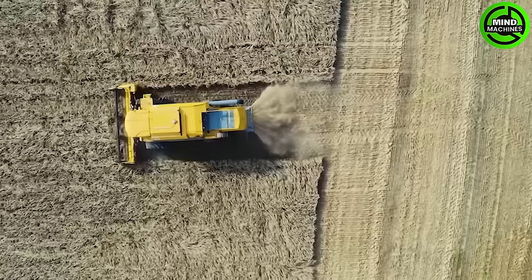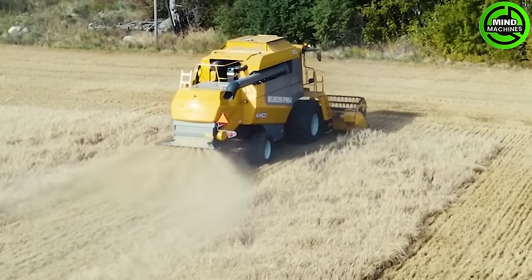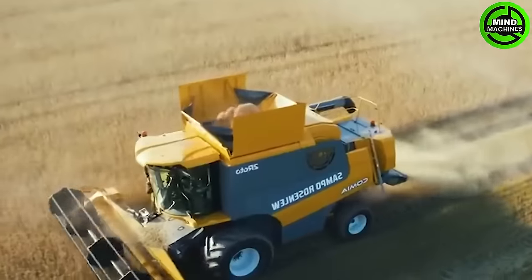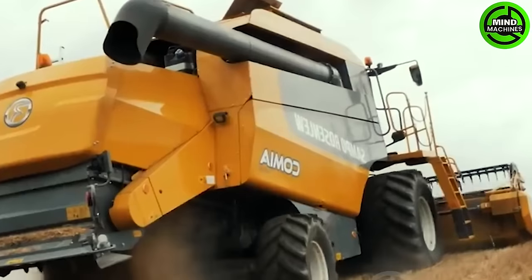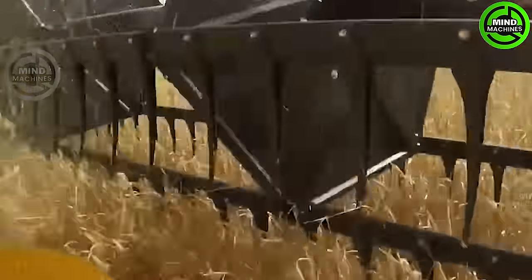This advanced machine features cutting-edge technology that includes a large touchscreen tablet that allows you to fine-tune the combine for optimal results. The combine harvester measures 9 meters in length and weighs up to 12.6 tons.